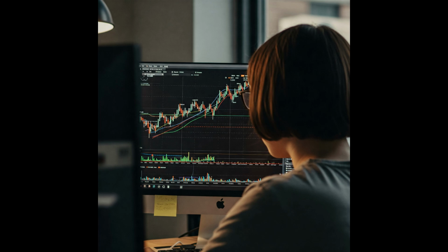You got it. Nobody ever went broke taking profits. Greed makes you hold on too long, hoping for even bigger wins, and then boom, the market turns against you. It's like hitting the jackpot on a slot machine, but then not cashing out, thinking you're on this lucky streak that'll never end. Perfect analogy.